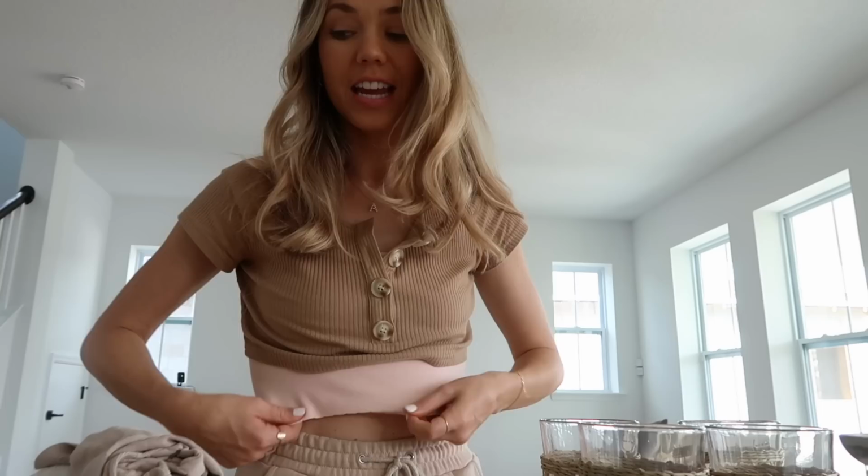Let me show you everything I picked up today. So again, I went to PetSmart and Hobby Lobby. I actually also stopped into Forever 21 and I picked up a couple things. The first one is this seamless cami, and I love these. This one is such a soft material, and I love the color as well. I kind of have one similar, but that one's from Anthropologie, and it was a lot more expensive, but it's the same material, so I thought this was a great basic.